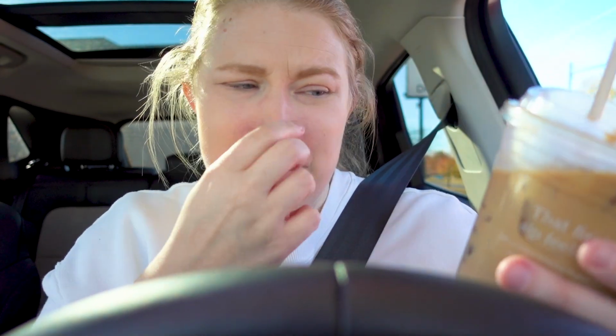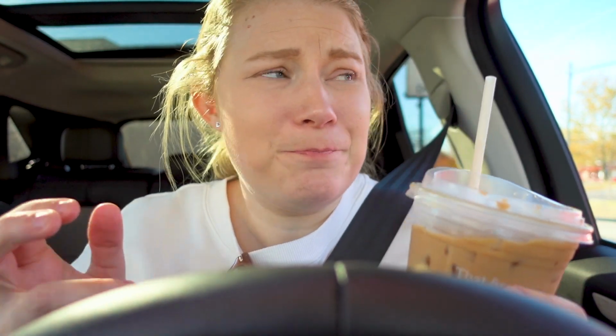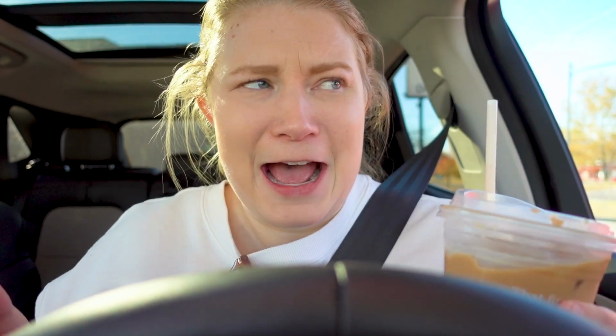Ooh. Oh, I really like it. This is fantastic. So this is just the normal one off the menu. It really helps that it's normally made with the Blonde Espresso. I prefer the Blonde Espresso, but I can never think to add it. Sometimes in the app I'll remember, but in store I never remember.